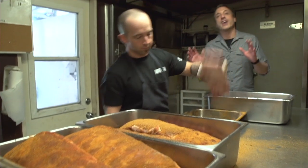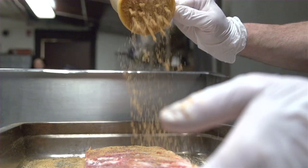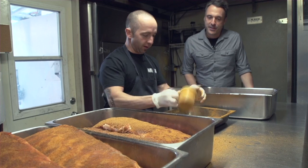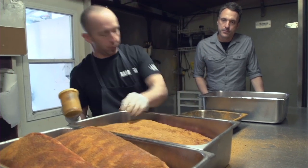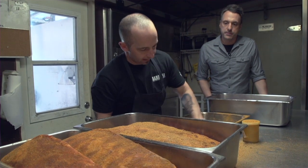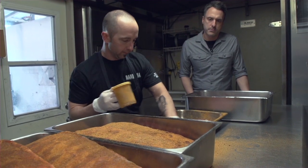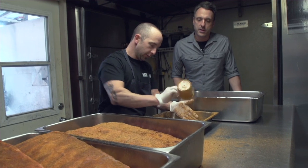All right, we're back here with Johnny Davis, who's preparing the ribs. Johnny, walk us through how you prepare your delicious ribs here. These are our St. Louis style pork spare ribs. And what I'm doing now is applying our signature Memphis dry rub. Memphis dry rub? Memphis style dry rub, that's right.